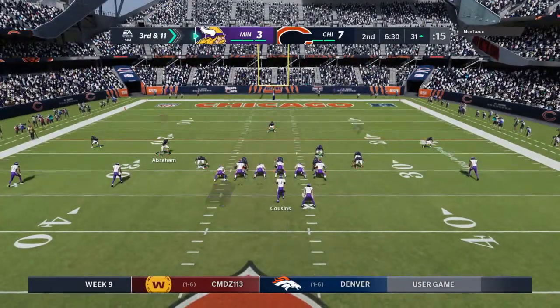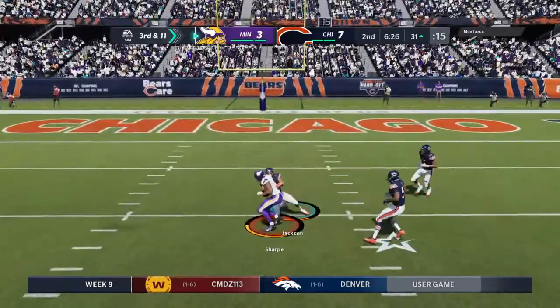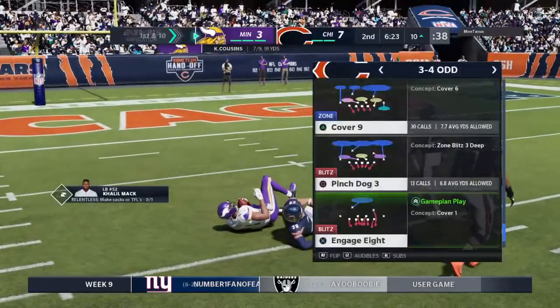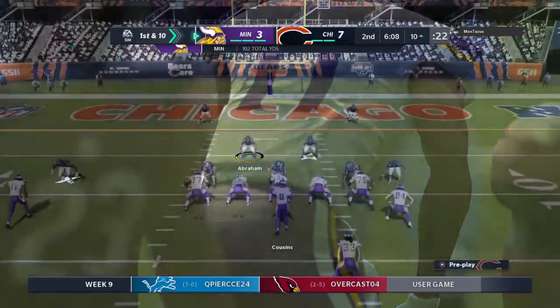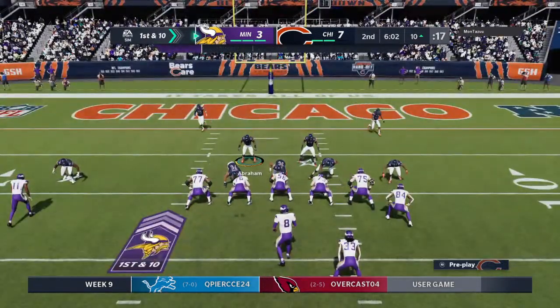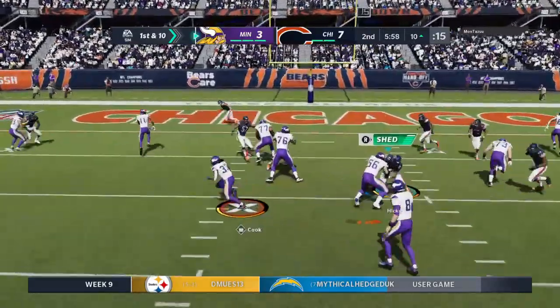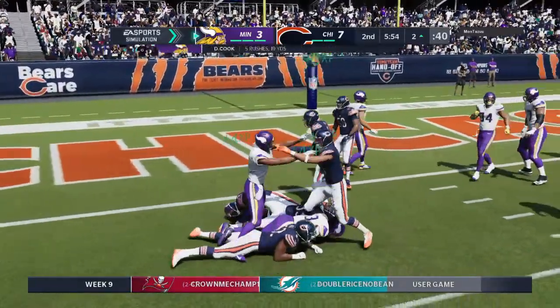This is 3rd and long. Play action now, Cousins. And he finds his target. It's Sharp. And he's taken down, but not before reaching the 10-yard line. Great way to convert on 3rd down there. 21 yards the play. So not quite a 1st and goal. It's 1st and 10 from the 10. And they'll get him down after a pickup of 8.